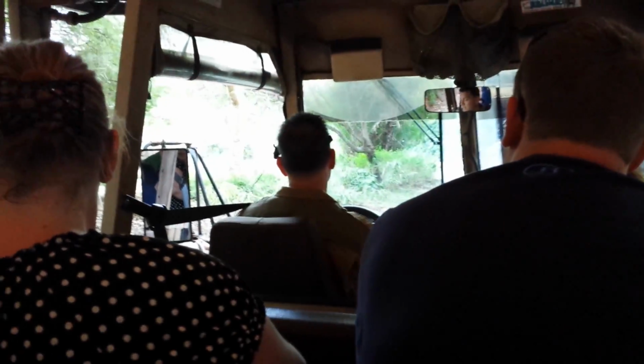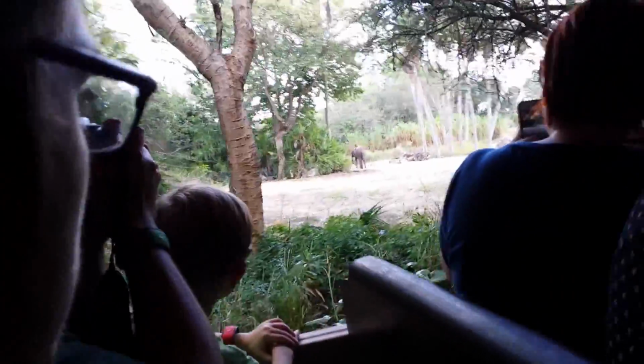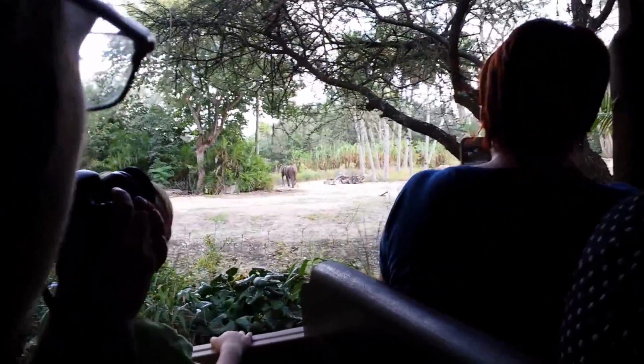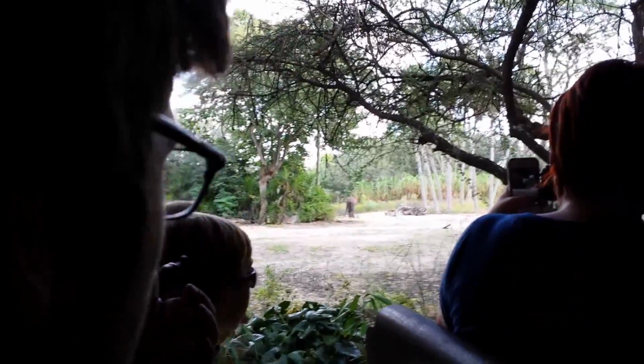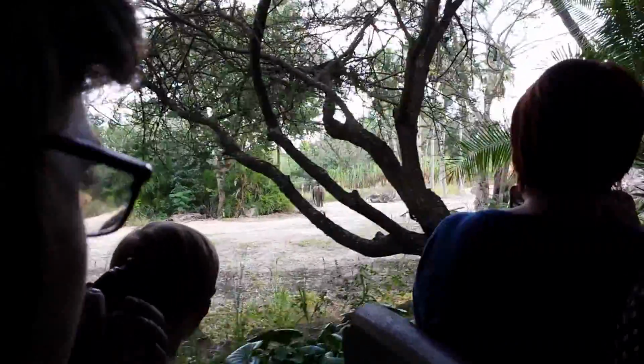On the move now. Oh, we got another one in the back behind the baobab. And we got a little one right over here. It's not the best view, but it's certainly an elephant. Look at that, he's shuffling his feet there. He puts his right foot in, he puts his right foot out, shakes it all about, does the hokey pokey. He just needs to turn himself about now.